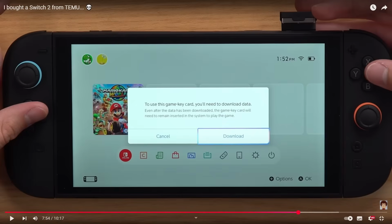So my recommendation is, depending on price and also your risk tolerance, because again, they might send you a fake version. Most likely they won't, but I would not recommend buying a Switch 2 on Temu because clearly somebody was in this. Is this a refurbished version? We don't know that. Why did somebody go into it? Were they inspecting it? Were they trying to add something to it? Why is there dust in there? There are so many questions.